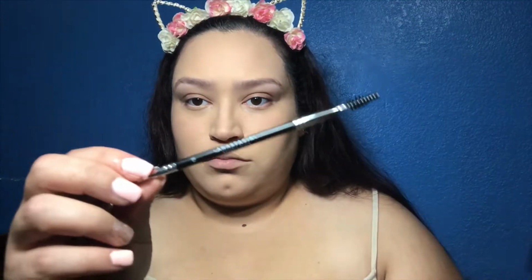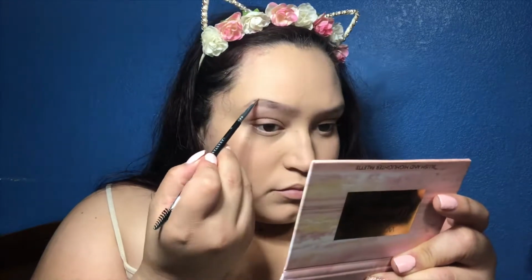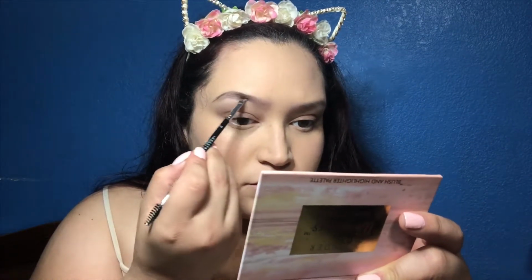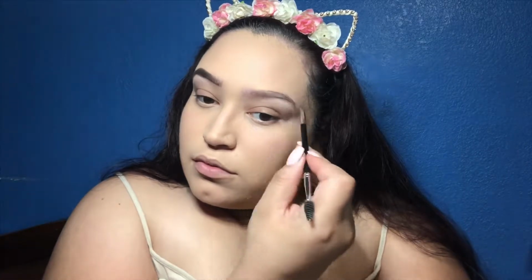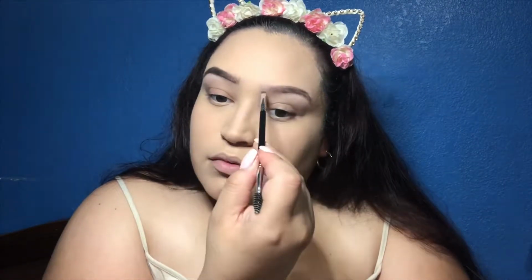For the brows, I'll be using the Anastasia Dip Brow in the shade dark brown, and the brush I'm using is from Anastasia and it's the number 12. So this is the first time trying out the Anastasia brow product and also the brush. And let me say, the brow product, I really like the way it feels when I apply it on my eyebrows. And I really love the brush because it's thin and easy to use. And it's very precise.